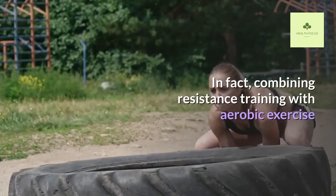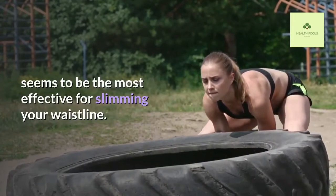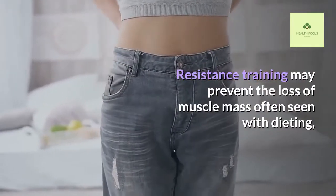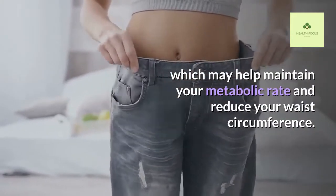In fact, combining resistance training with aerobic exercise seems to be the most effective for slimming your waistline. Resistance training may prevent the loss of muscle mass often seen with dieting, which may help maintain your metabolic rate and reduce your waist circumference.